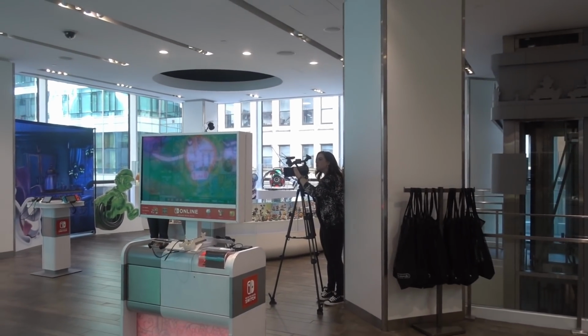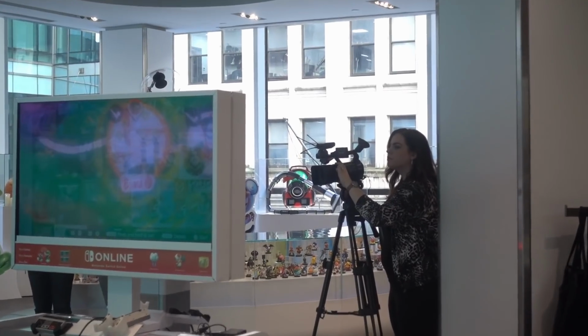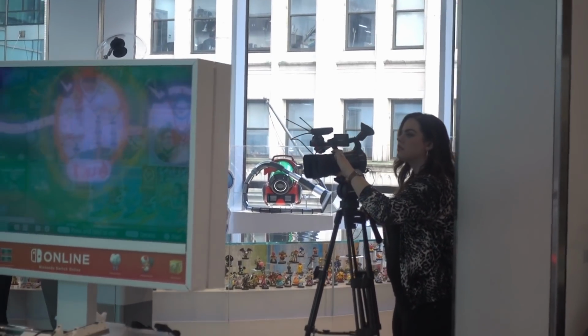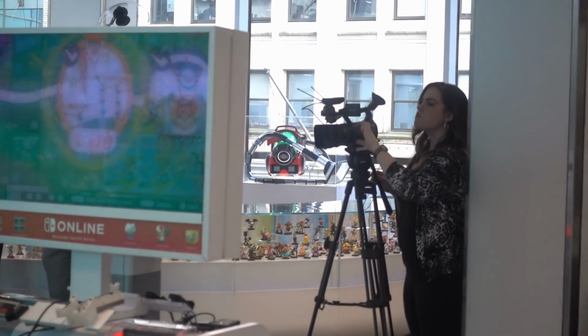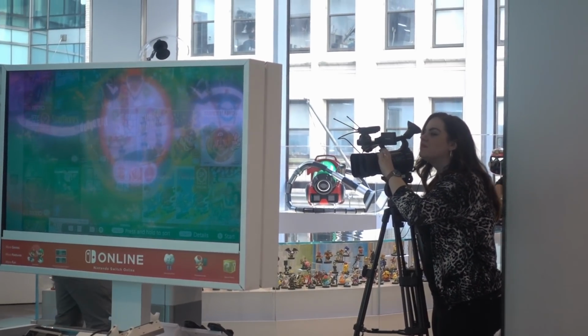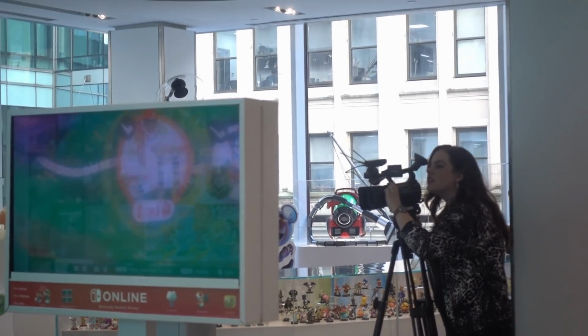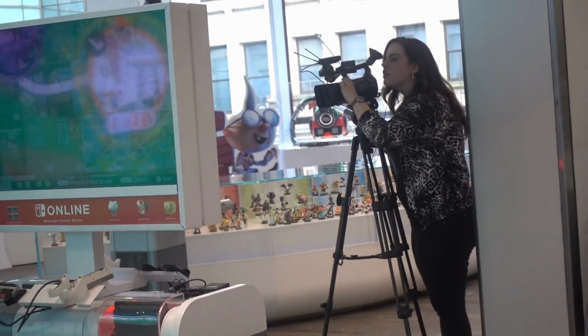Unfortunately for me today, they're currently filming some Ring Fit Adventure. So I'm not going to be able to make it over to this side of the store. But I wanted to zoom in just a little bit to show you what we're missing. Over there in the far corner, you'll see what looks like Luigi's little ghost hunting pack. His little vacuum, the Poltergust. Wish we could get close to that, but I'm okay that we can't.